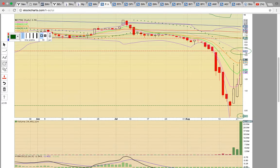It didn't quite get there, but it hit that level. That's going to be the key level to break. It needs to get above 4 and turn that level into support to head higher. If that happens, then the 50-day simple moving average and the 100-day simple moving average up here around 635 are going to be the next target.